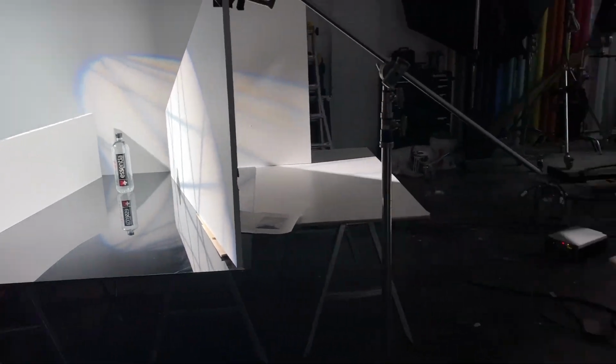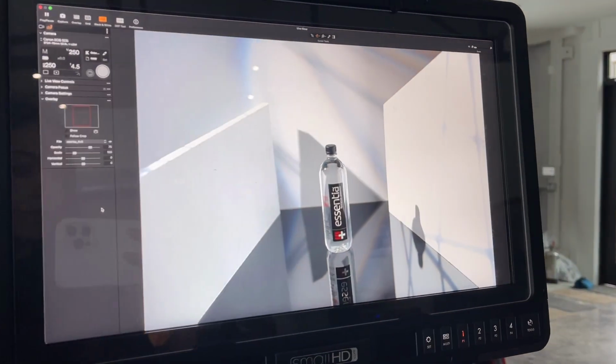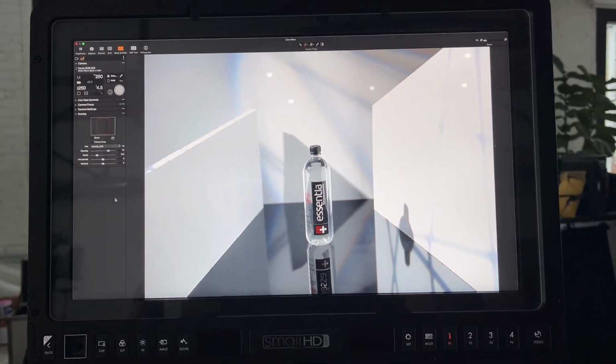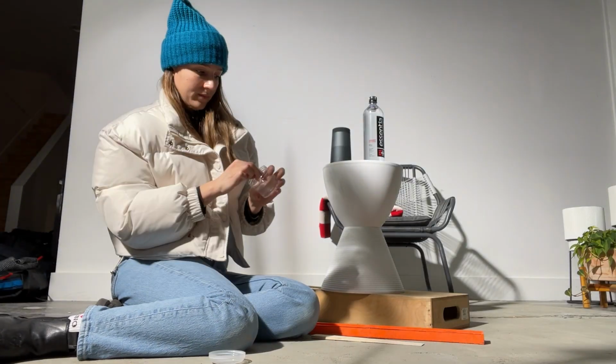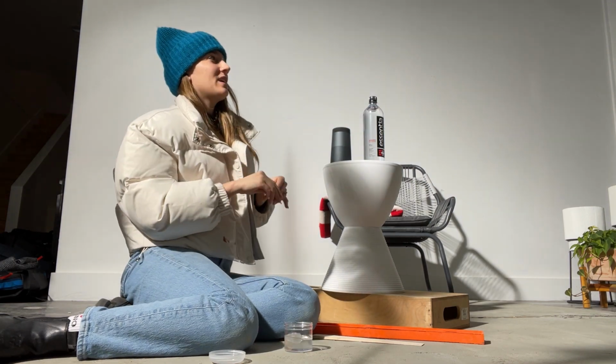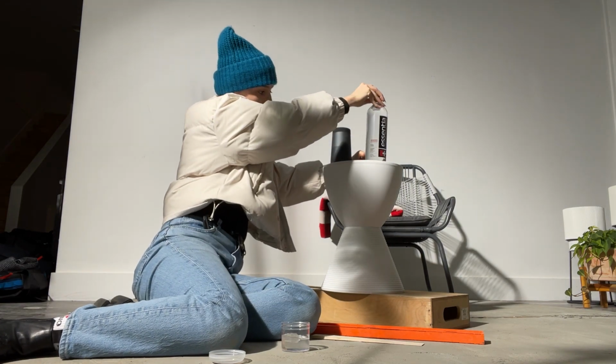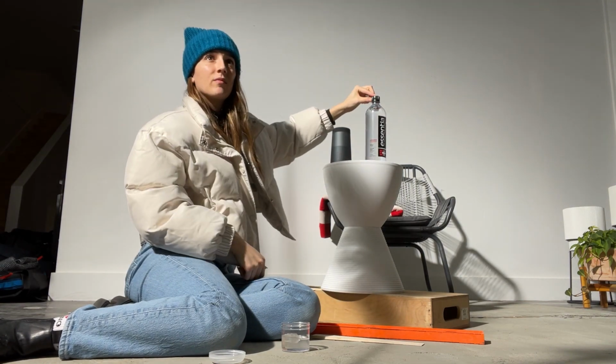I'm not in charge of lighting the set or taking the photo. We have a gaffer and a photographer on set for that. And then here I'm adjusting the bottle to make it look level. So literally I am just in charge of making sure that the product looks good and the props and the scene are set up correctly to the inspiration.